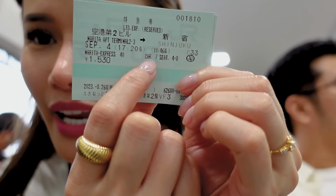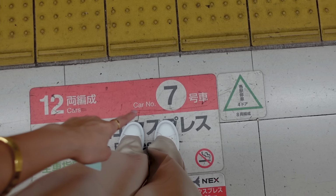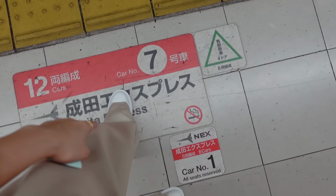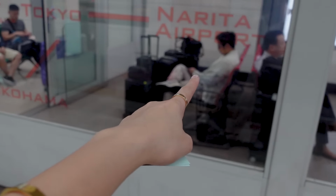So, this one, unfortunately, kami ni Bart, since separate yung booking namin, hindi kami magkatabi. And then right after that, you just have to check the info or the details. Like, the most important one is the car number and the seat number para alam mo kung saan ka pupunta. Nasa car number 7 kami, kaya dito kami maghihintay. And since medyo matagal pa, kaya dyan na muna kami.